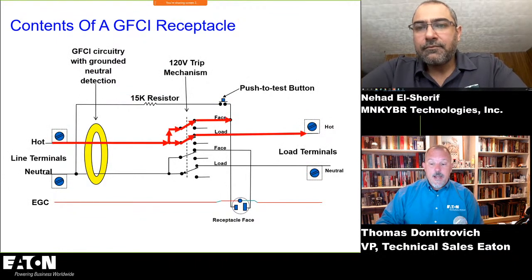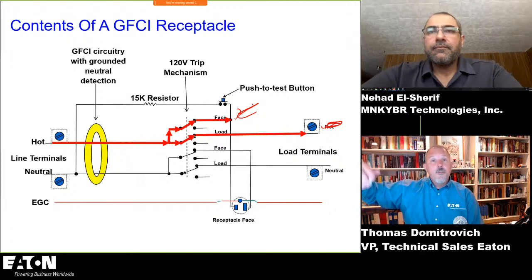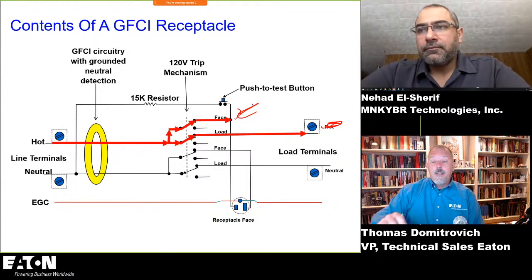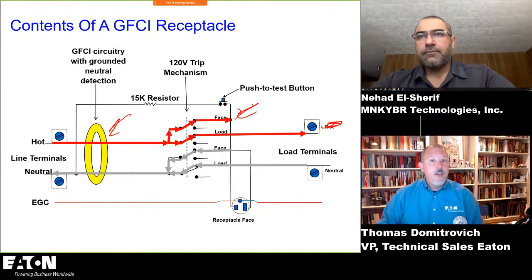You have current going out the hot. So this is a GFCI receptacle. You'll notice that I have the face where I plug in, but also feed-through downstream, so I can supply other standard receptacles downstream or a load of some sort, and still get GFCI protection because the current transformer is before that separation happens. And then when current comes back, as long as everything that goes out is coming back, I won't trip.